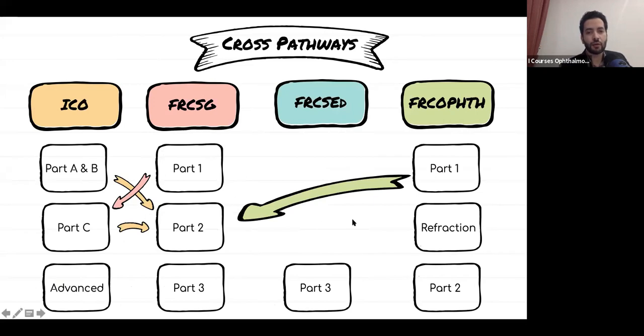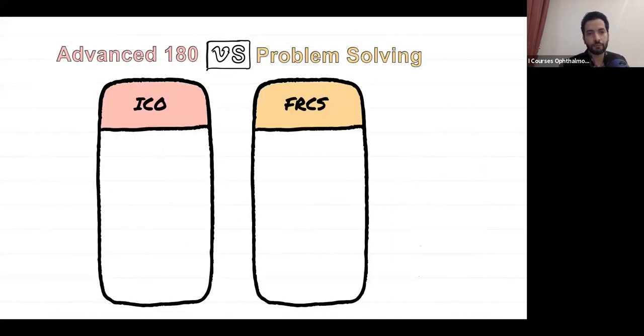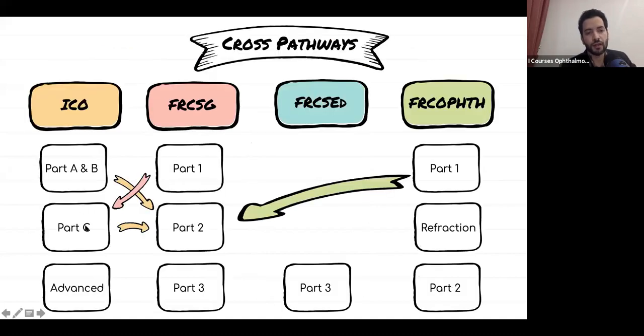Okay, so these are the cross pathways between the second parts. The third part doesn't have any cross pathways. For every exam, there is nothing that will make you eligible for the third part unless you already pass through the pathway of this certificate. Okay, but one of the main questions that many of you are thinking about is, after I finish my advanced exam, or after I finish Part C ICO, should I go for the advanced exam and go through the FRCS Edinburgh pathway, or shall I go for the problem solving exam and go through the FRCS Glasgow pathway?